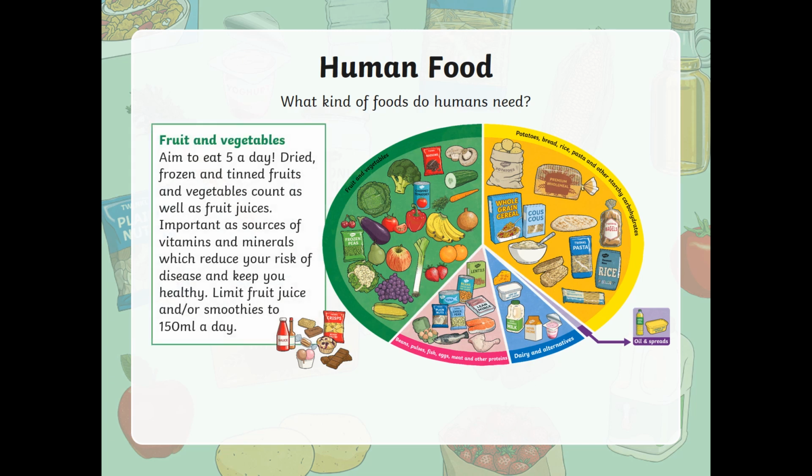One of the largest sections on the Eat Well plate is fruits and vegetables, and you're supposed to aim to eat 5 a day. Fun fact, in different countries, it's a different number. Dried, frozen and tinned fruits and vegetables count, as well as fruit juices. They're important as sources of vitamins and minerals, which reduce your risk of disease and keep you healthy. But you should limit fruit juice and or smoothies to 150 millilitres a day. This is because of the sugars inside of fruit juice. They're quite concentrated, there's a lot of them.